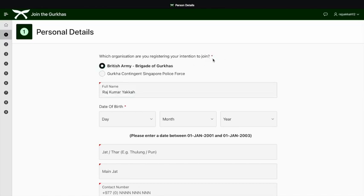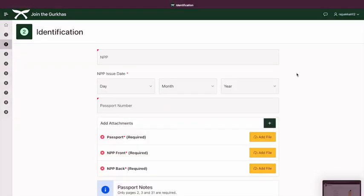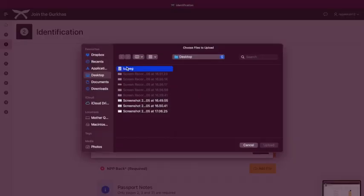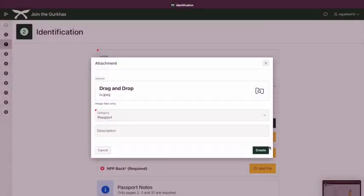Anything that has a red star by it or a red mark in the corner signifies that this is compulsory information. On the identification page and a number of the other pages, you'll be asked to upload a file. This is so that we can confirm who you say you are. All you have to do is click Add File, and you can either drag and drop a file into this area or click on it, choose a file that you wish to upload and click Upload.